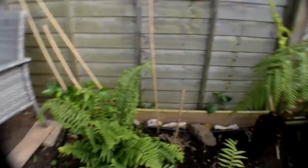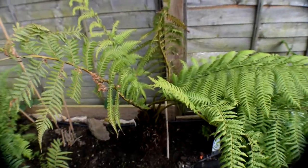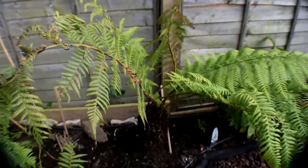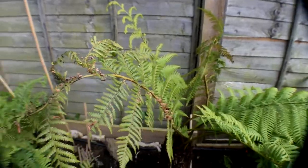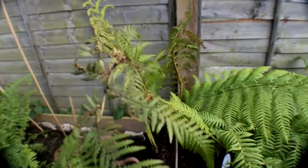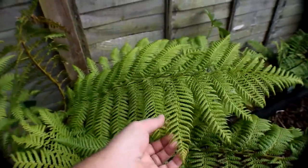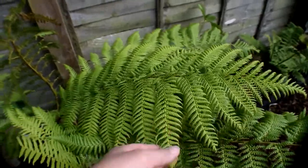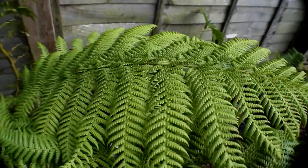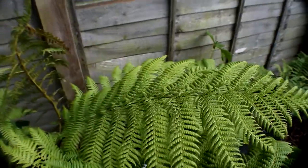So yeah, this Dicksonia, which I only bought a couple of weeks ago, all these fronds were the ones that were on it, pretty much these damaged ones that you can see just here. I think that's just where it was grown and it was leant up against something, so I'm not too worried about that. It's thrown out this frond since I've had it. That one looks really nice, and I don't know if you can see the textures and the color of it, but yeah, it's very nice to the touch, this one, I must say.